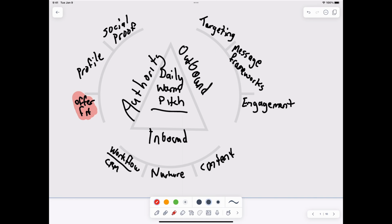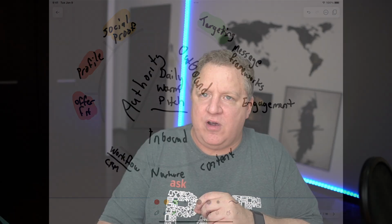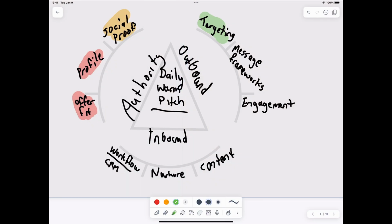Your profile. If you look at your profile and you have a CV rather than a landing page, give yourself a red. Some of you might have social proof, you might have some testimonials. But when you start to rank yourself, red, orange, or green, give yourself a ranking. Green meaning, yes, you absolutely have that part down pat, right? You've got a system in place. It is getting consistent, predictable, scalable results. Then give yourself a green.